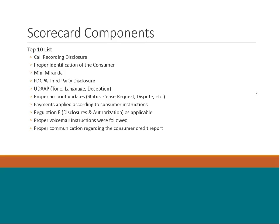Proper account updates, which is where the auditor in me comes out, saying you've got to look at this, because how do you know that you're statusing accounts correctly? This is especially true for any of the debt buyers that are listening, or anyone that's concerned about making sure that you're coding. Well, I know you all are, but I'm especially sensitive to debt buyers because I've been doing a lot of work with DBA recently. But proper account updating is so important to make sure that the status is correct, the cease requests are being followed, and disputes are being followed up on. And are the payments being effectively applied to the account?